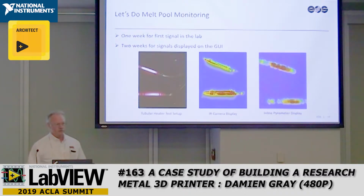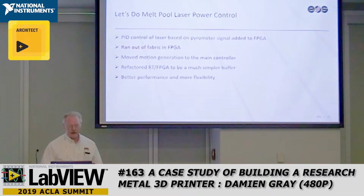That was a little more difficult because you're writing GUIs in C#. It's not as easy as writing GUIs in LabVIEW. And none of us was a C# expert. Okay, so we had that. What's next? The next is actually controlling the laser from that. And then we ran into a big problem. I ran out of fabric on the FPGA.